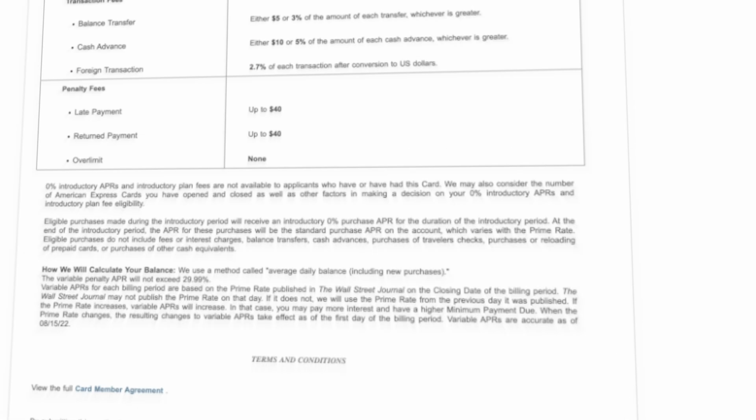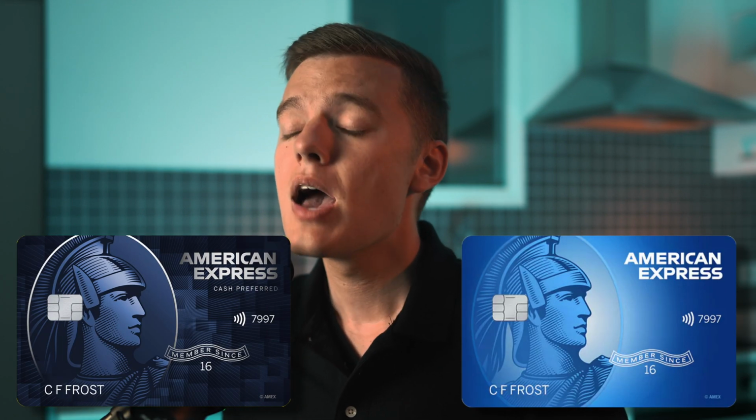Additionally, both of these products have a 2.7% foreign transaction fee, which is a huge bummer in my opinion, especially with the Preferred card, since it does have that $95 annual fee. So if you are traveling a lot internationally, then in my opinion, you should actually avoid both of these products because those foreign transaction fees can really start to add up.